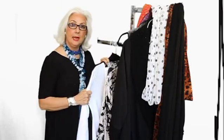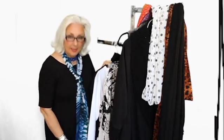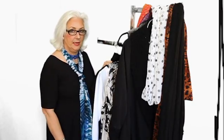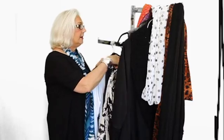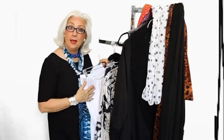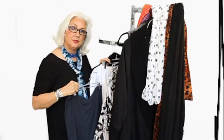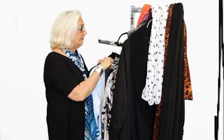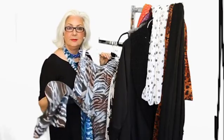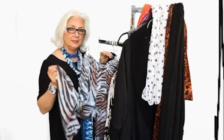How many outfits do we have with these four tops? Zero. But when we add one pant, the one I have on here, now we have four outfits out of the four tops and the one pant. Now we're going to add another pant for my trip in the white. So now we have eight outfits. We're going to add the pencil skirt in the charcoal, and now we have 12 outfits. And our silk devoré evening pant. It can be day or evening. And now we have 16 outfits.